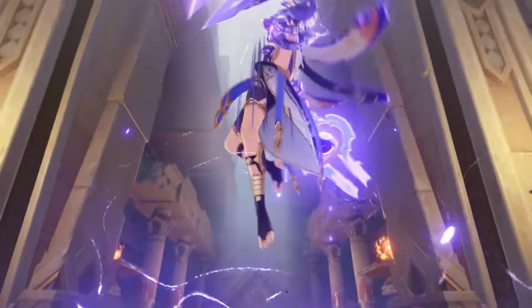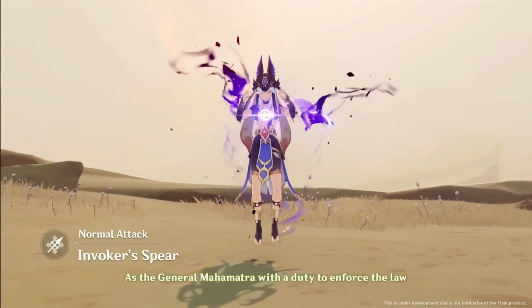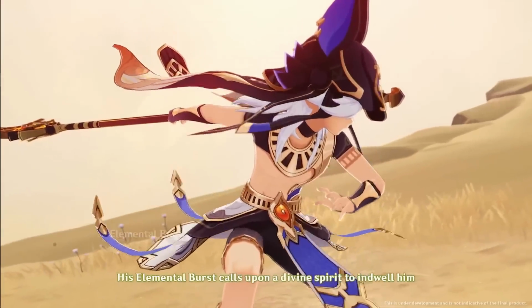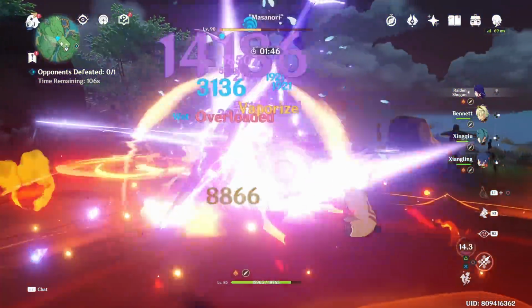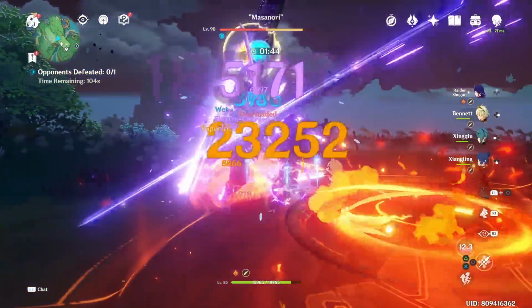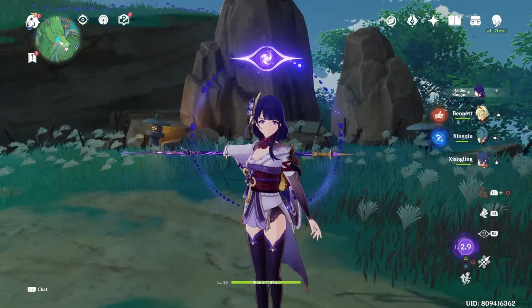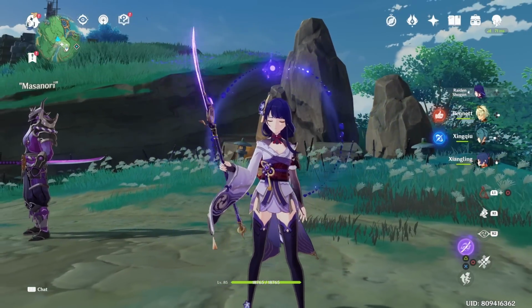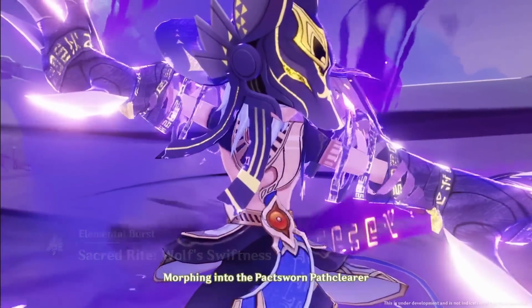Main reason being that he is a hyper carry, so there are already a lot of other hyper carries that are not just good, but some that are even better than Cyno at this point in time, namely Raiden Shogun. She can do literally everything that Cyno can in terms of an on-field damage dealer, plus she can support the team, while Cyno doesn't have any support kit, at least until he is at C4, so you will be seeing him a lot on field for up to 18 seconds.